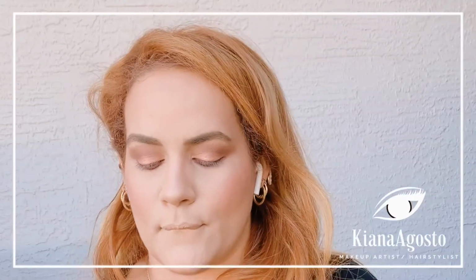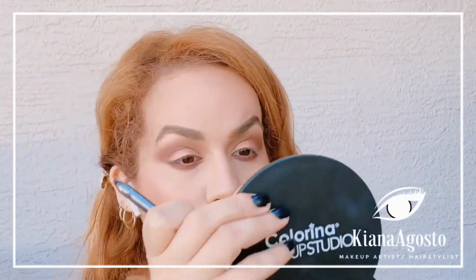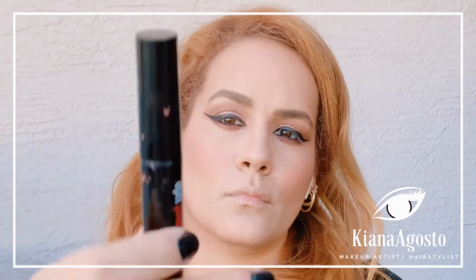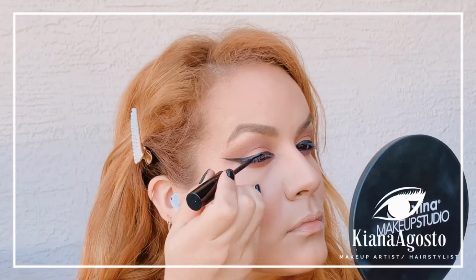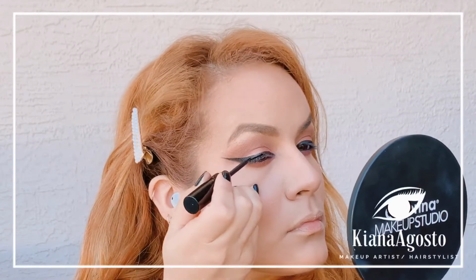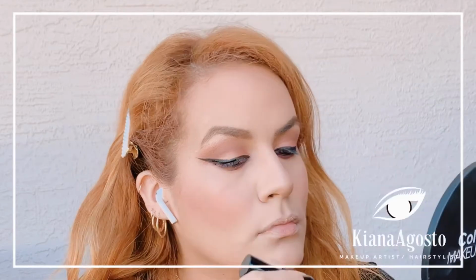Going in with KALEIDOCOSMETICS, STILA Cosmetics, and LORAC Cosmetics eyeliner, I'm going to be creating my wing, and now going in with my MAGNETUDE eyeliner. This is the magnet eyeliner that's going to help my eyelashes adhere. So my eyelashes and my eyeliner adhere, and I can detach it whenever I want, and there's no damage to my natural lashes. I love it.